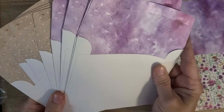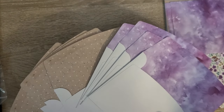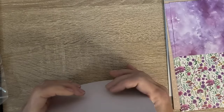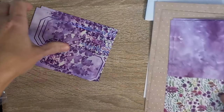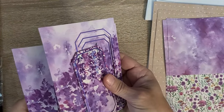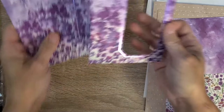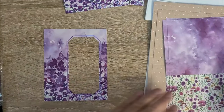Eight total envelopes, two designs, as you can see here. So then we have some tags. There should be four tags, I would imagine. Yep, four tags. And then there will be four dropout pieces here.